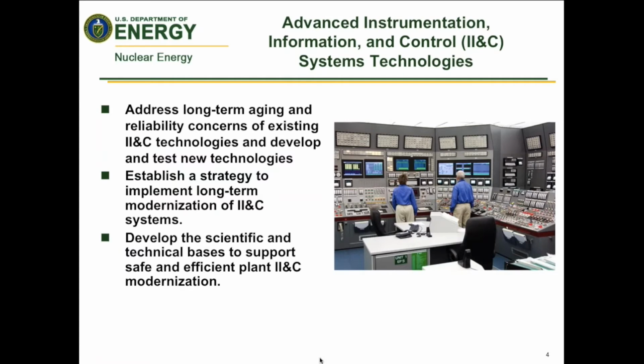In the second area, we have advanced instrumentation, information, and control systems technologies, and here we're addressing the long-term aging and reliability concerns of the existing technologies and developing and testing new technologies. We're working with industry to establish a strategy to implement long-term modernization of these technologies and developing the scientific and technical basis to support the safe and efficient plant modernization, mostly with digital technologies, I would say. And even though there's a picture of a control room, we're looking at the control room modernization, certainly, but we're also looking at a lot of other areas of the plant in terms of field workers and field systems, not just in the control room.